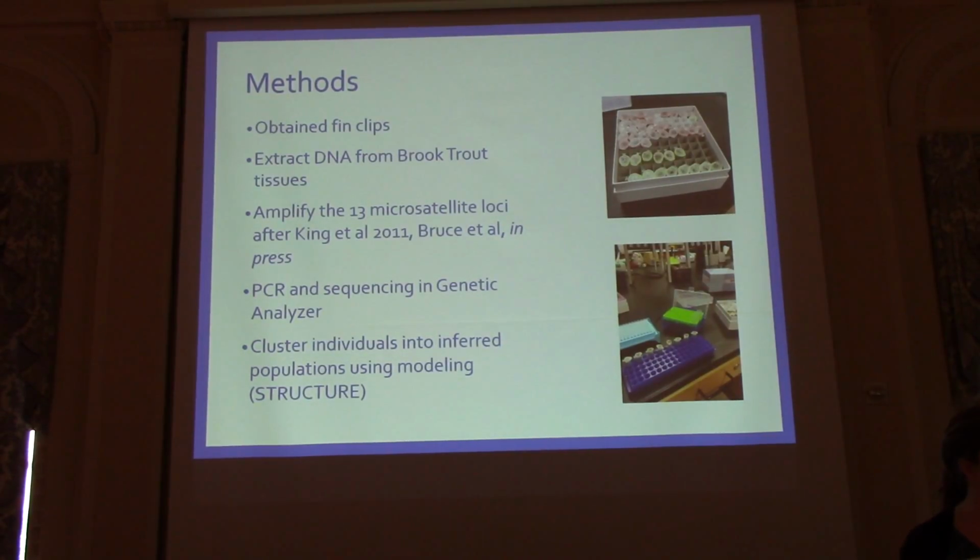So I obtained fin clips through backpack electrofishing surveys and trap net surveys on the property. I also got a few hatchery fin clips donated to me. And then in the lab at the New York State Museum and University at Albany, I was working with Spencer Bruce, who's doing a similar project across New York State. And he showed me the ropes and got me going on to do all the DNA extraction in the lab. And then we used primers to amplify the 13 loci using PCR and a genetic analyzer to help us develop the genotypes. From there, you can go into a number of downstream analysis software to work up the data and infer what populations you have in a program called STRUCTURE.